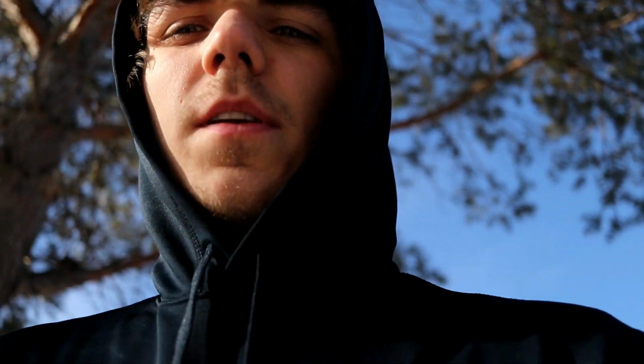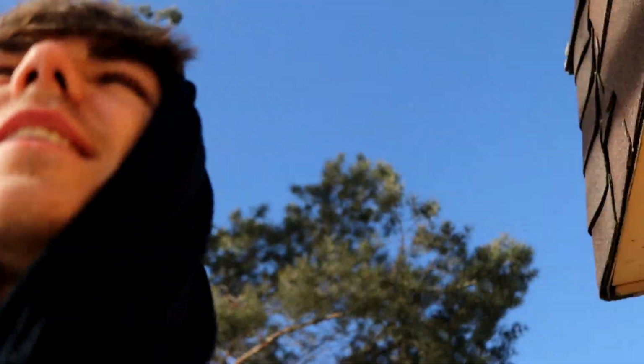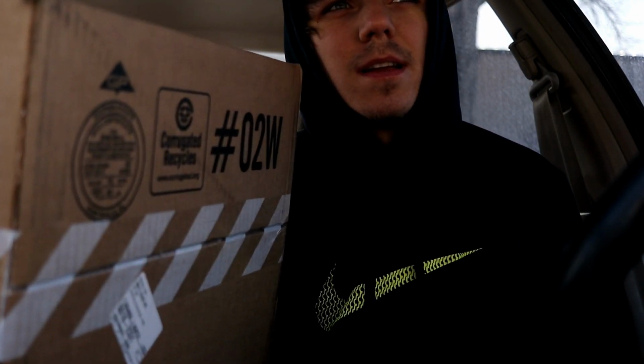Got the package. If you don't already know what these are, you'll probably be finding out here in a second. Pretty excited for these. It's an early pickup. If that doesn't give it away, I already know. Alright, so I just went in my car for this. This is a Nike pickup, and these dropped on Thursday. Like I said before, this is an early pickup.